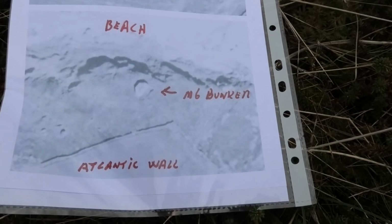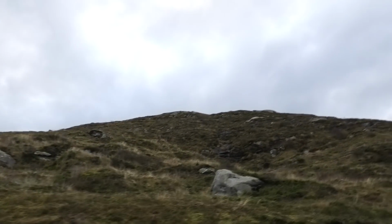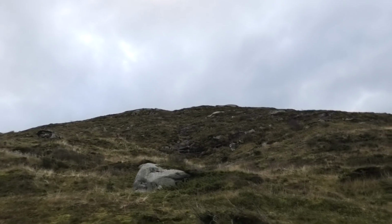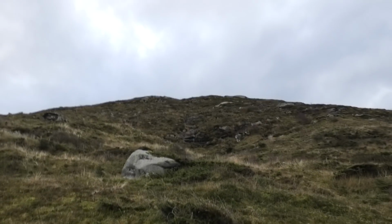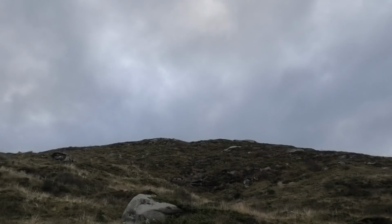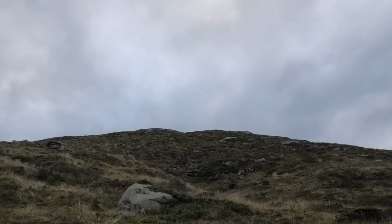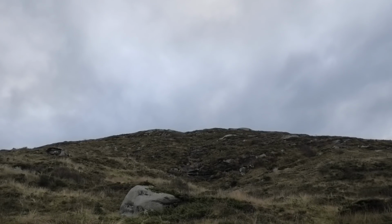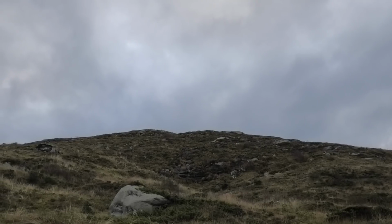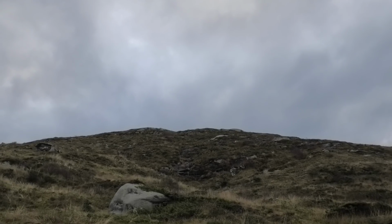I'm not sure whether this feature is here today, but I'll try a little bit more here. As I mentioned on the top there, there's a unique feature that is very rare to see even today, but I'm not going to have time to do that. I'm not going to go up this way because it's incredibly steep, and it's a long detour. You have to come in from the other side, and the feature up there is just incredible.